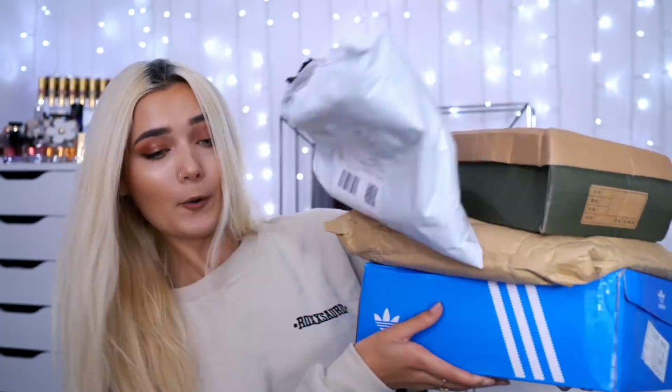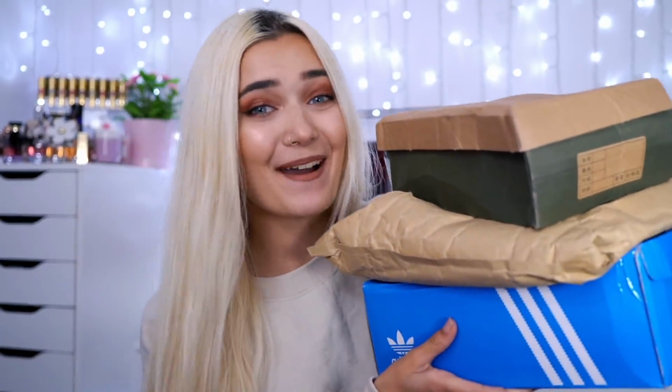Okay, so here are my boxes of shoes. There is a freaking mountain of shoes up here. I am so excited to see, for one, if they're going to be worth my money because I've spent over £50 on these. Two, if they're going to be anything like the actual photos, and three, if I like them, if the quality's nice, that kind of thing.